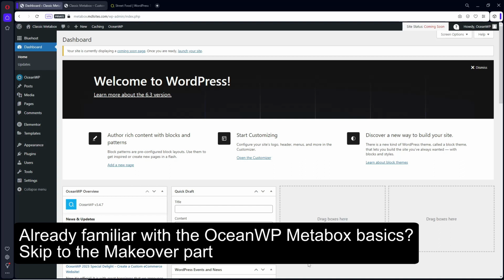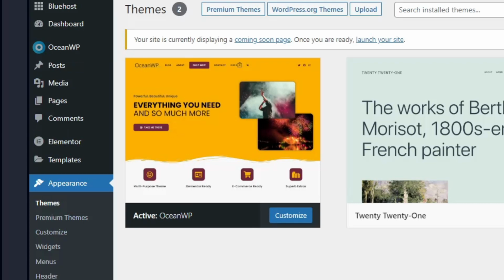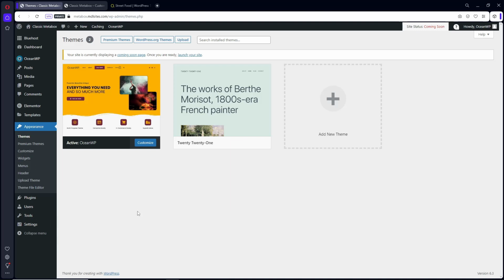So, this is our WordPress dashboard, also known as the website backend. If we quickly go to Appearance, Themes, we'll notice the OceanWP theme is already installed and active. If you're new to OceanWP or even WordPress, check out the video description and find the links to tutorials on how to install the OceanWP theme on your website.